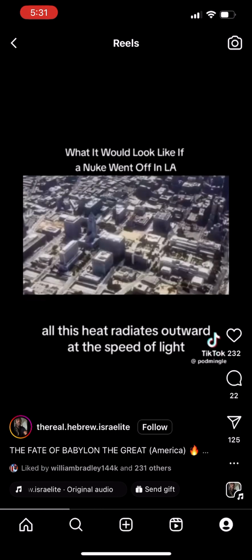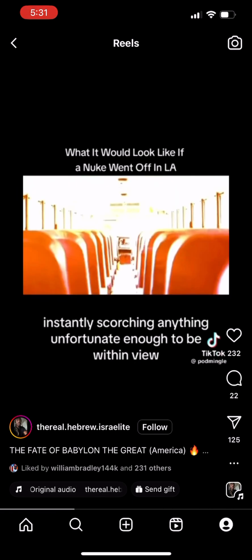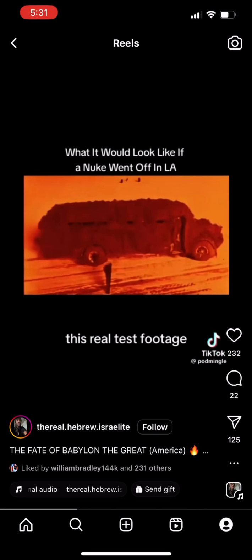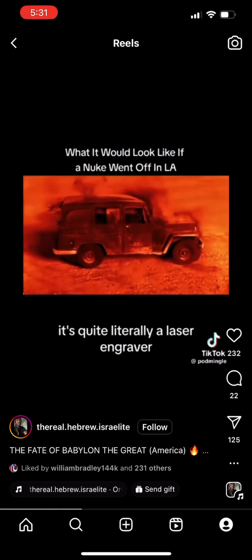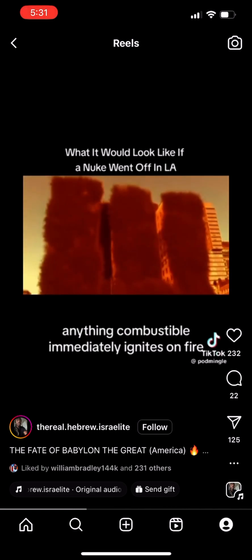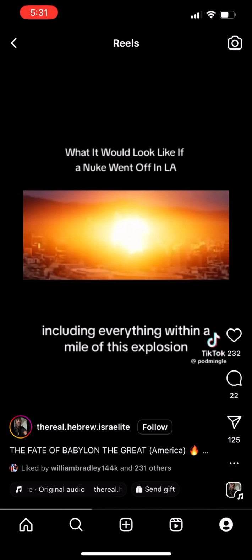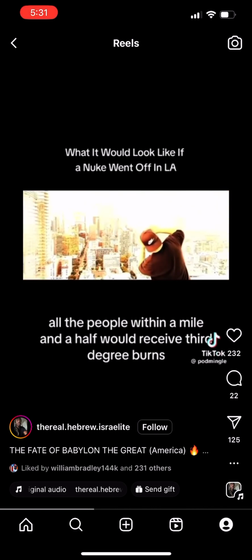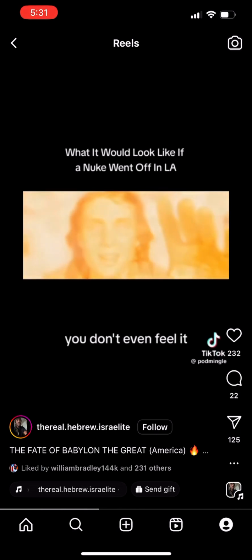All of this heat radiates outward at the speed of light, instantly scorching anything unfortunate enough to be within view. This real test footage shows the paint getting vaporized at the moment of detonation. It's quite literally a laser engraver, but like everywhere. Anything combustible immediately ignites on fire, including everything within a mile of this explosion. All the people within a mile and a half would receive third-degree burns. It's a burn so bad you don't even feel it.